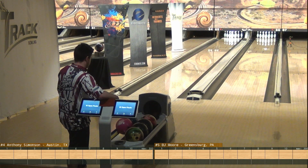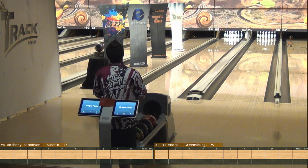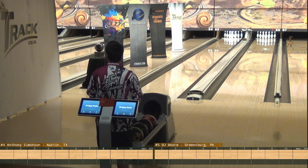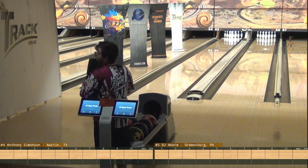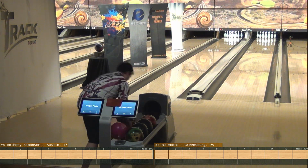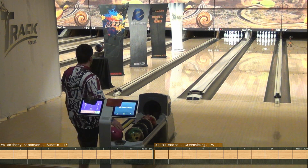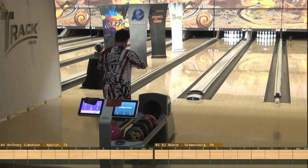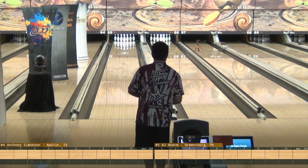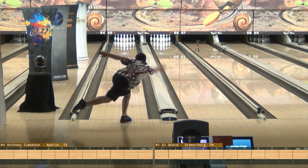Dave, take us through these two competitors in the first match and the path here. You've been calling all the match play today. Got a couple of real talented young phenoms here. Yeah, our first match we're going to have from Greensburg, Pennsylvania, B.J. Moore is the number 5 seed. And from Austin, Texas, Anthony Simonsen is the number 4 seed. Anthony bowled an extremely impressive 267 game in the position round to go from 6th up to 4th. And it was on a pair that was notoriously 180s were winning all day on that pair.